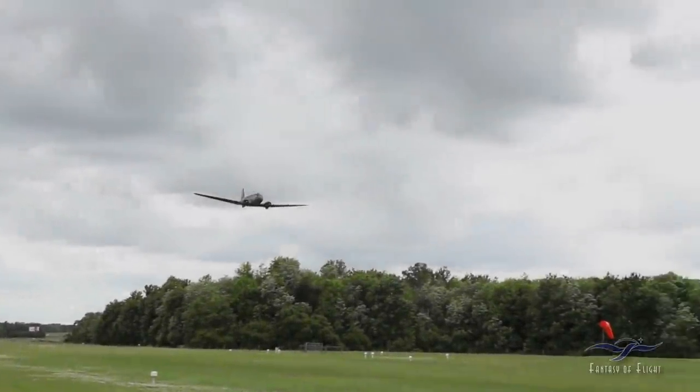Fly-bys for you, just to have some fun and let you listen to the sound of the engines as it goes by. I'll keep quiet from here on out.